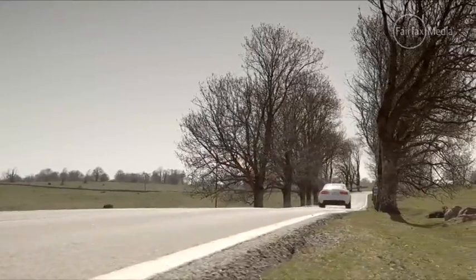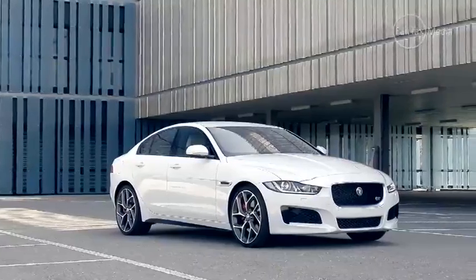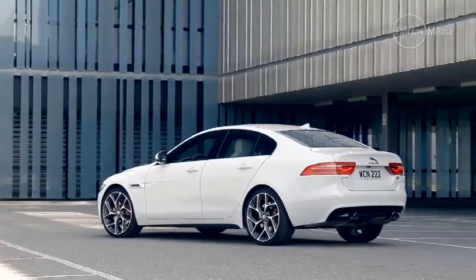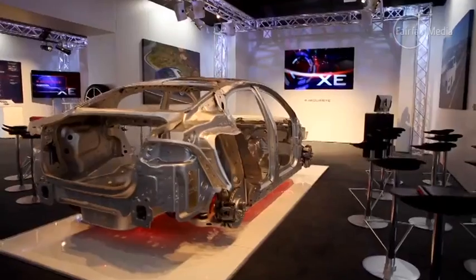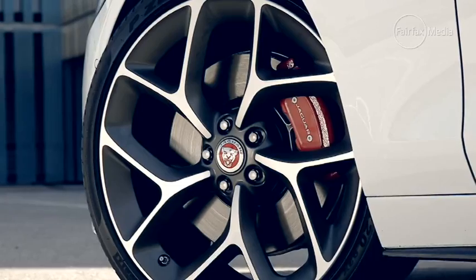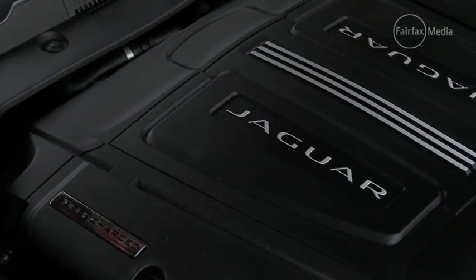So how does Jaguar go about taking on the German big guns in the field of small but relatively expensive sedans? It's pulled out all stops with the XE, not only producing an all-new platform based on a mainly aluminium body, but also a new factory and a new range of engines called Ingenium, the first of which is the 2-litre diesel in this car.